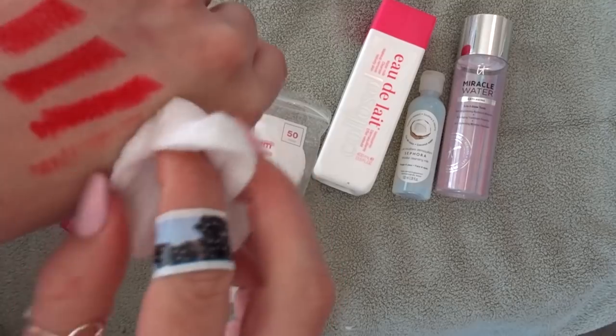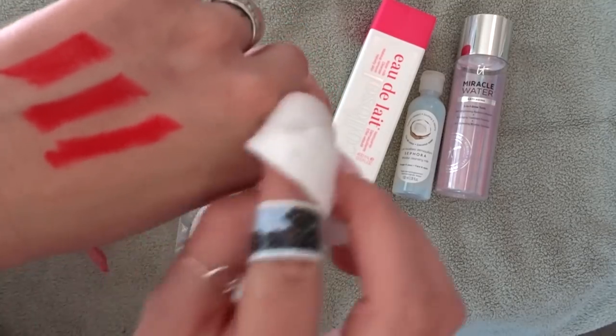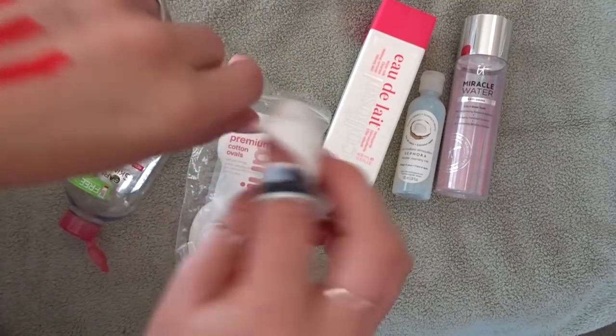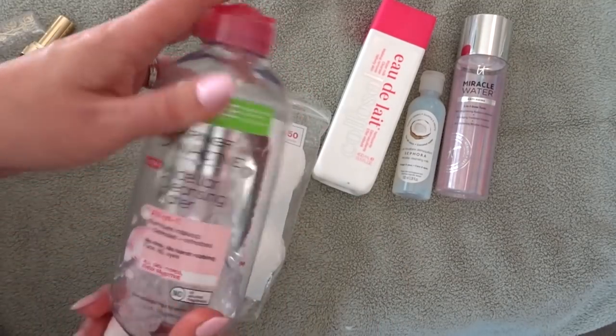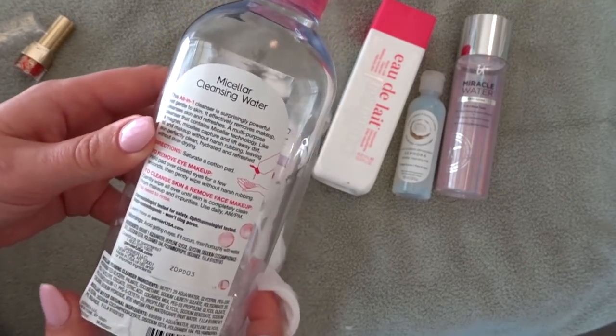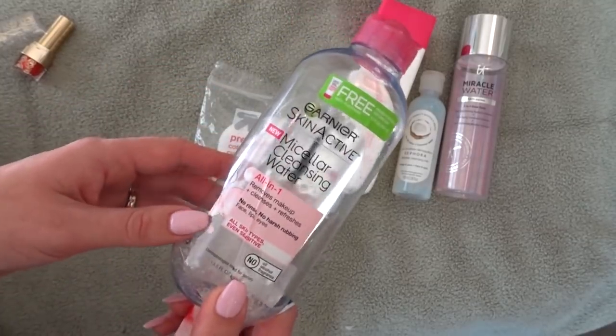This one's just my favorite for makeup removal, but maybe it's those carcinogens that really get your makeup off. That's horrible. I don't know. I can't recommend this product in good faith because I have heard so much bad stuff. But like I said, I'm not an expert on these things. I'm just a real girl showing you my real opinion. So that one you might want to stay away from.